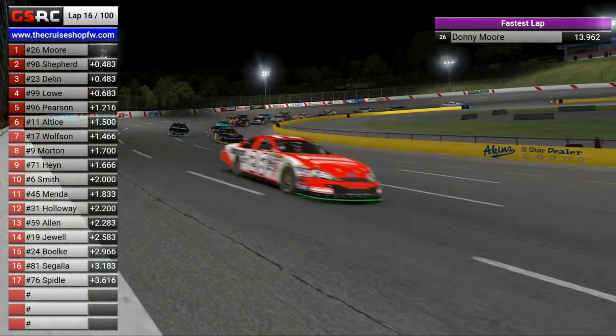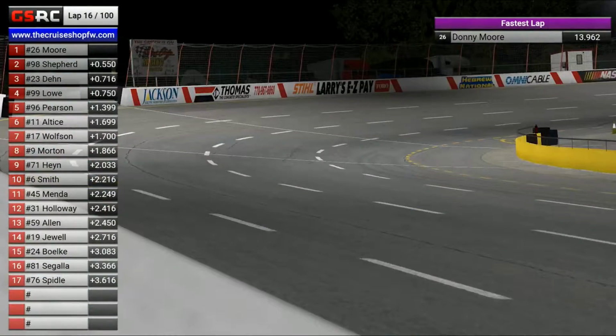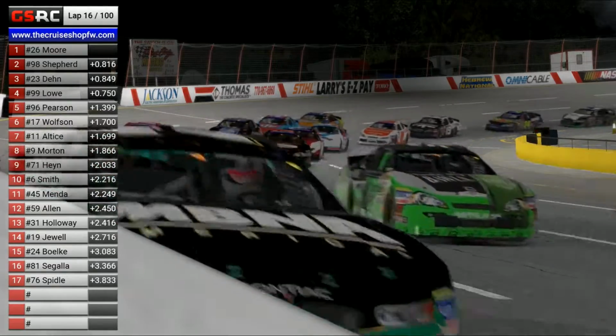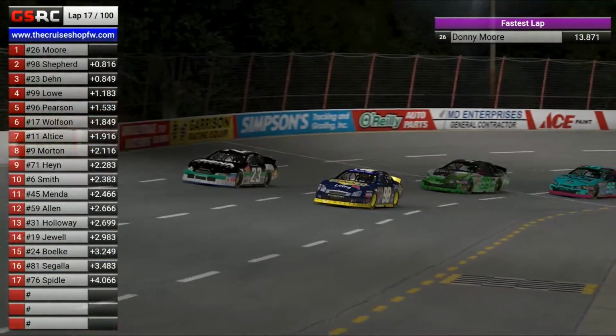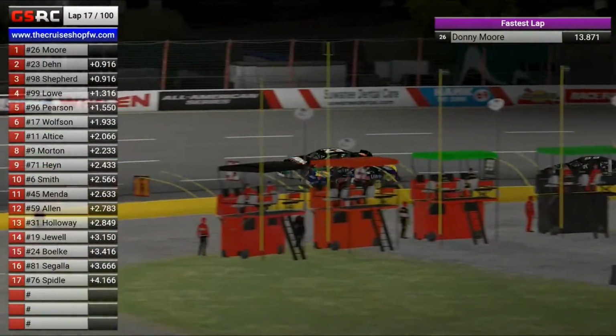It's just so tough, though, to consistently run that line well, and there you go, J.R. Shepard now in P2. That's going to open the door for the 99 of James Lowe to stick his nose in there and try to get around. Looked like maybe a little bit of a bobble off the 98, but nonetheless, he looks like he's doing okay. Bruce Pearson on the apron trying to get a run on the 99 of James Lowe for fourth.